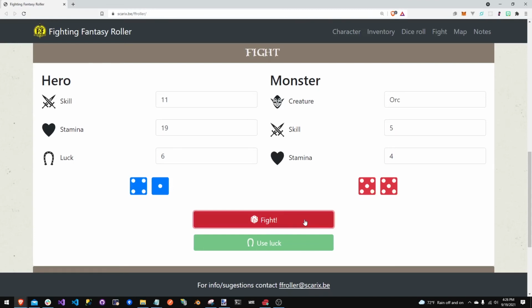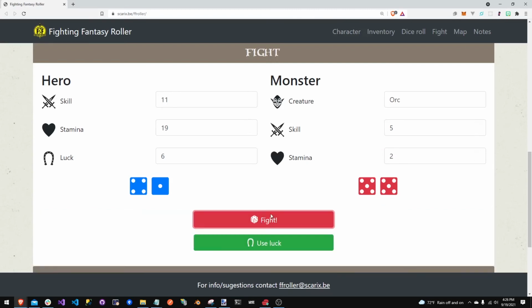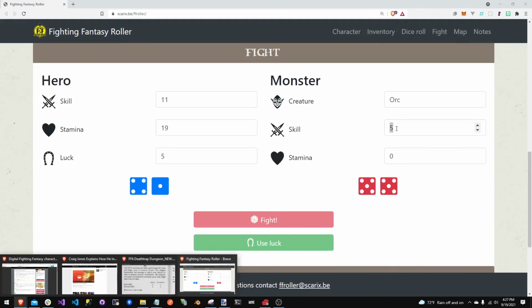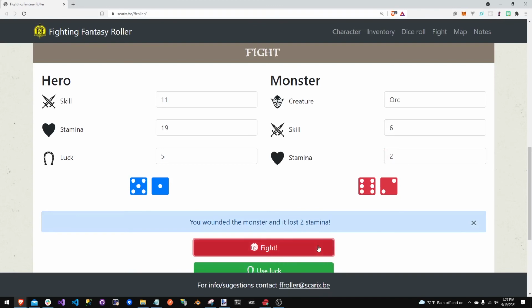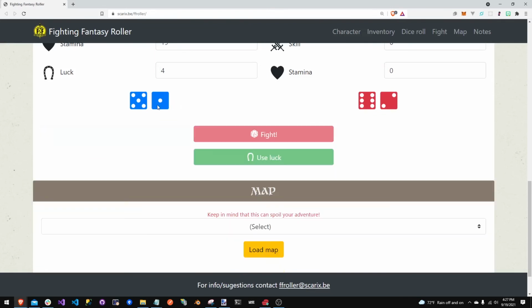This orc is hurting. Boom, I hit him again. 16 to 15. So I just hit him. Let's use luck again. Oh, and I killed the monster. All right. Orc number 1 is gone. Orc number 2 is a 6 and a 4. Let's fight. I think that's wrong. I think that's wrong because that shows above. I think he's got the luck wrong. But that's all right. So guys, I'm going to stop there.